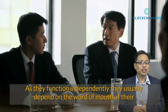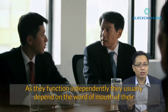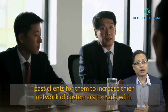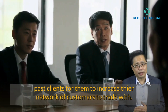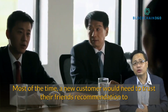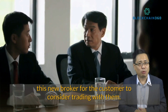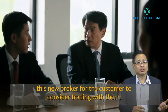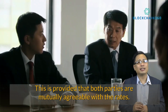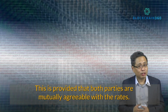As they function independently, they usually depend on the word of mouth of their past clients for them to increase their network of customers to trade with. Most of the time, a new customer would need to trust their friend's recommendation to this new broker for the customer to consider trading with them in the first place. This is provided that both parties are mutually agreeable with the rates.